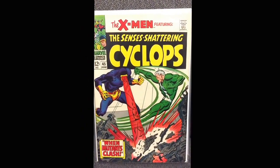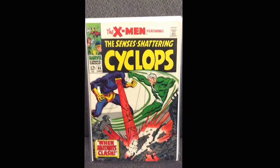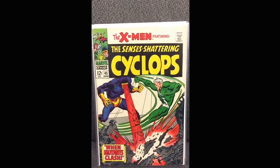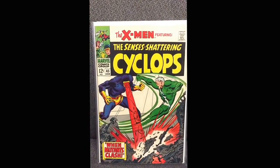I have a copy of this, but this is an upgrade on my copy. So every chance I get, especially with my X-Men and Spider-Man books, I try and get upgrades on these books. Just a really nice copy.